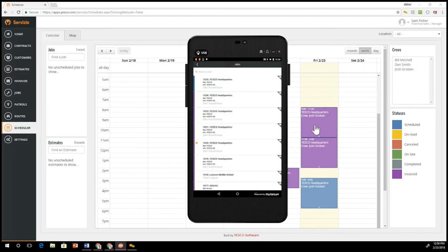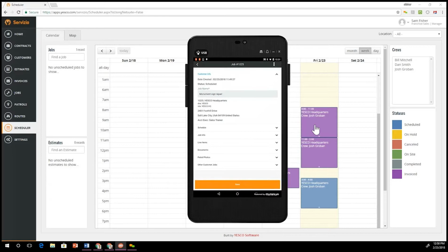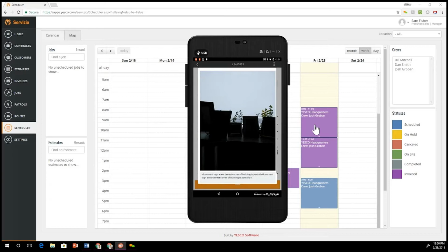All right, here's the job that we created. It recognized that I'm in the vicinity and asked me if I'm on site for the job. I'm going to click yes. Here's the information from the job. You can see that under patrol photos, as the technician, I can come in here and reference the patrol photo and notes that were taken.